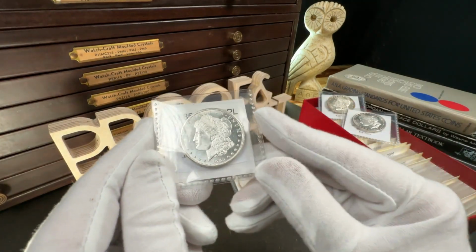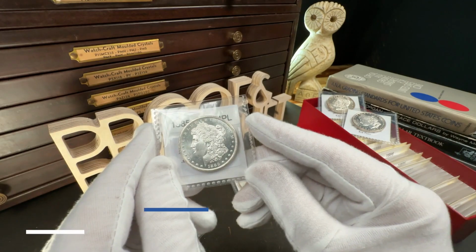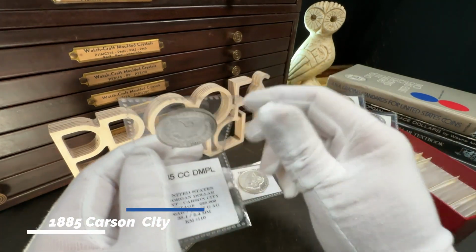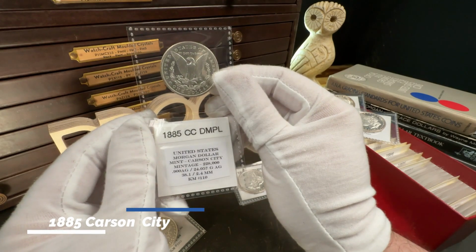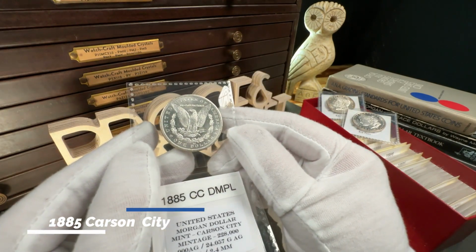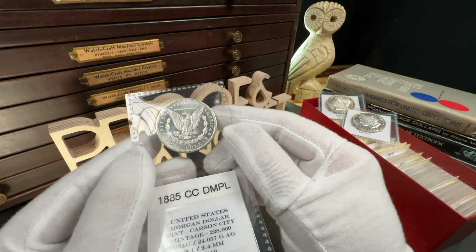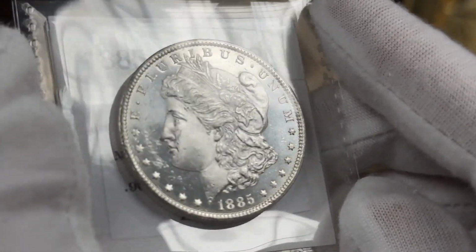The 1885 Carson City Morgan dollar holds significant importance due to its extreme scarcity in uncirculated condition, making it a rare find for collectors, myself included. This 85 looks like it was pulled from a bank vault this morning. There are no distracting marks, hits, or chatter. If I'm nitpicking, there's a small bag mark between 9 and 10 o'clock that can be seen under magnification.